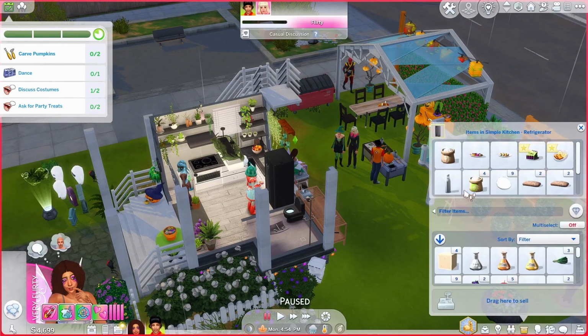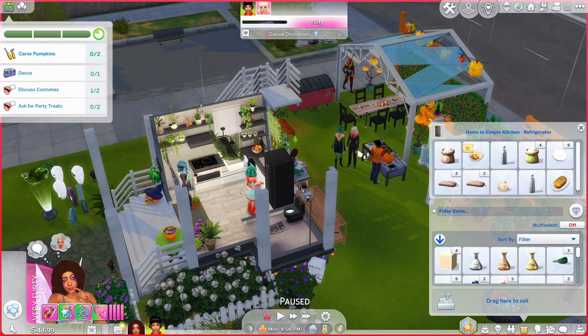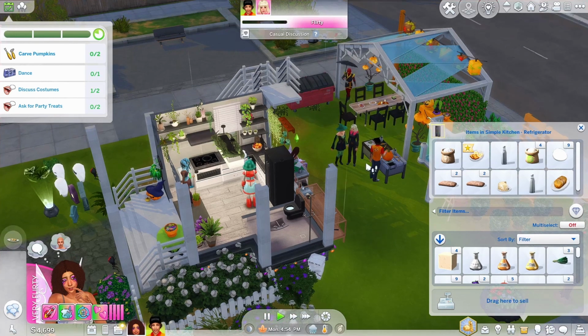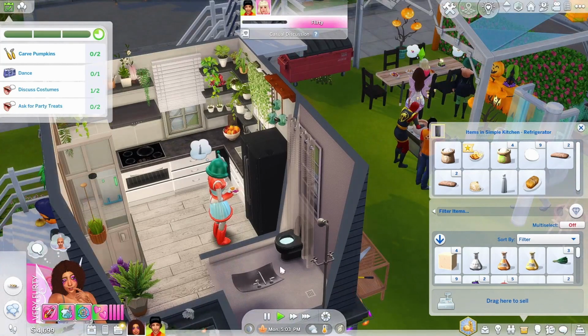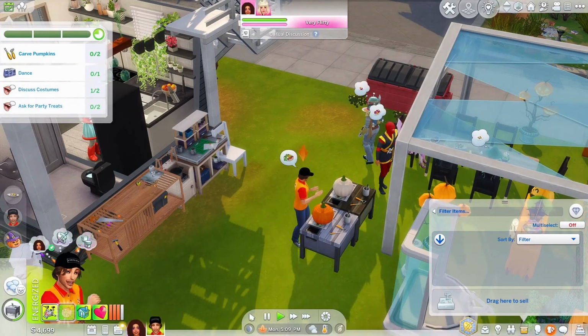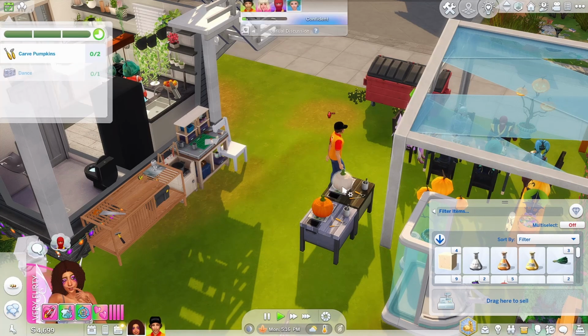Okay, well, this party's going a lot better than what it was. Let's go ahead and set all of our goodies that we made, and we're gonna have her call to meal so that everybody can grab their goodies. Then I want her to carve her pumpkin. This little cat pumpkin. Oh, never mind, somebody else is doing it. That's okay. Did you finish your pumpkin? Oh look, okay, yay, it stopped raining.